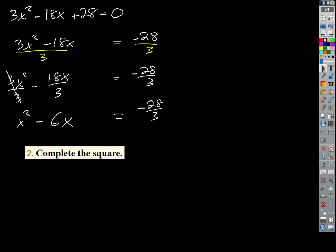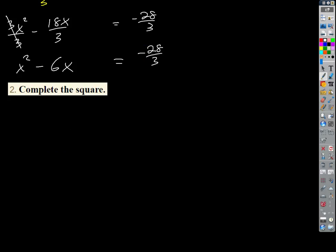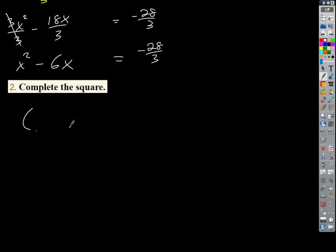Okay, so now we completed part A. We got it in the right form, now we've got to complete the square, right? So the left side is going to become what? Half of negative 6, which is negative 3. So what am I going to write in here then? x minus 3 squared equals, well, we don't know yet, because we need to figure out what number we're adding to both sides. What is that? 9. Negative 3 squared is 9.